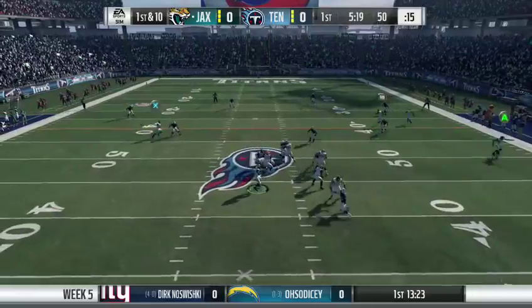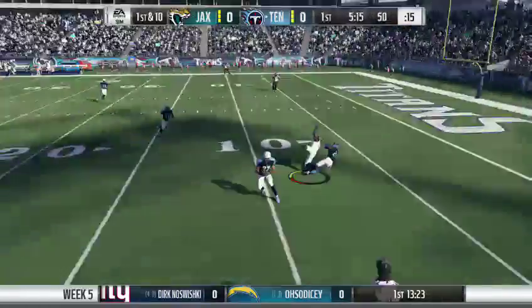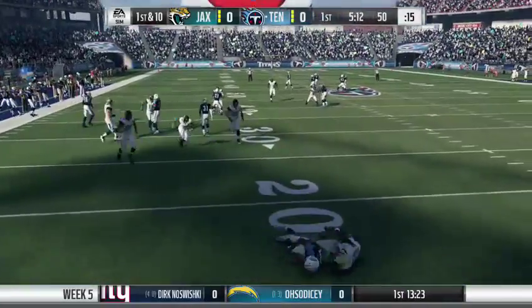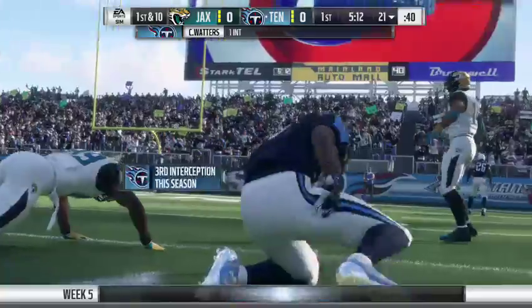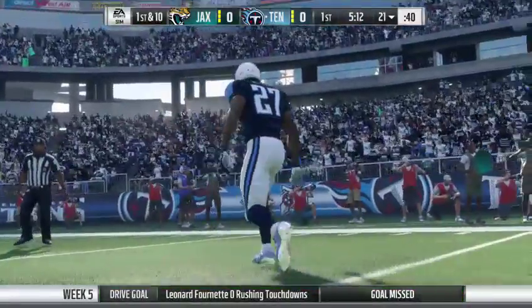From the midfield stripe, they'll look to throw. Oh, he's going to take a shot right away. He rifles one that's intercepted. Picked off down at the 10. And he's going to return it to the 21-yard line.